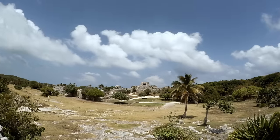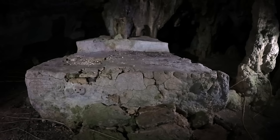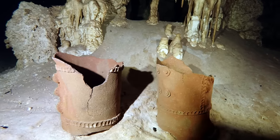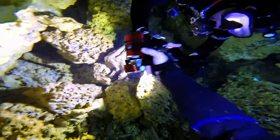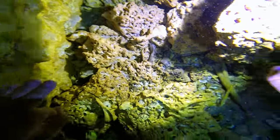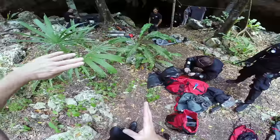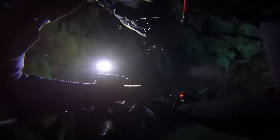I'm walking in the same place that the Maya was walking. What happened in this place? Just knowing there's a place no other human had seen before makes me totally want to go there and see what it looks like.